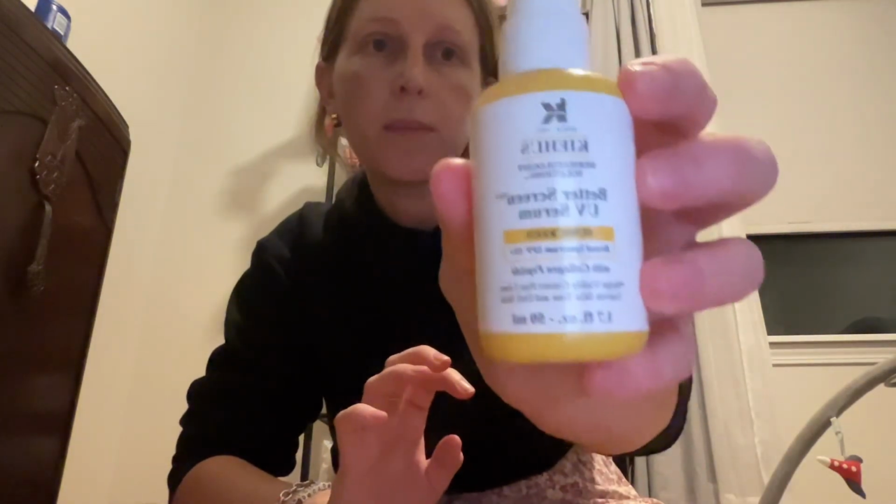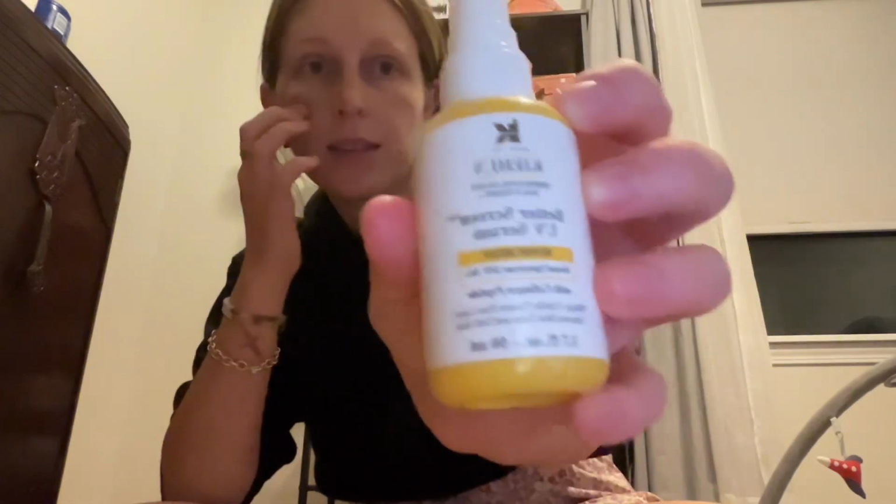I actually feel tingling with both of these. This one, the hyaluronic acid, I feel around my cheeks where they get more dry, and this one I just feel kind of overall until I put my moisturizer, this one, on top. So this is my Kiehl's Better Screen UV serum that I use as a sunscreen and moisturizer, and then I will take some of this as well and put it sometimes around my eyes and on my lips or wherever else I need an additional touch of hydration. So that is my morning routine.